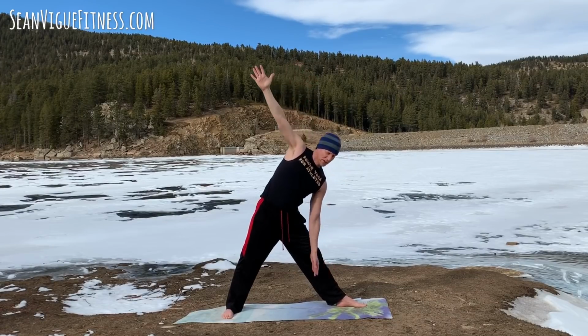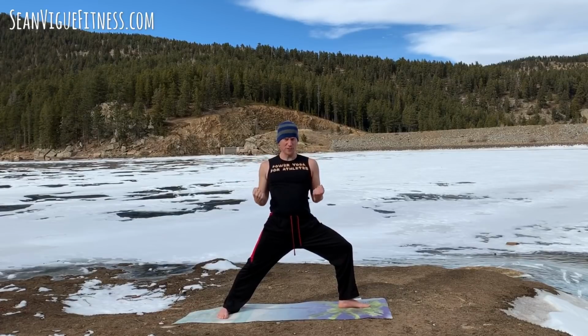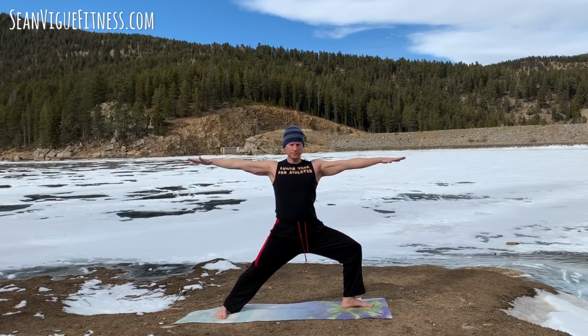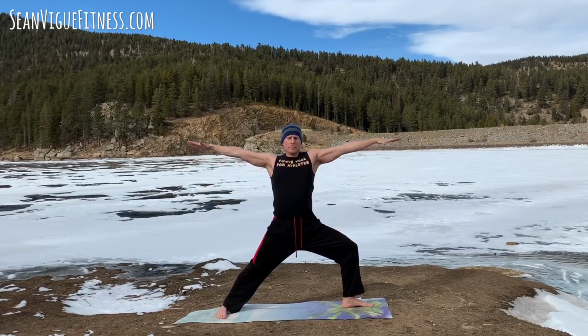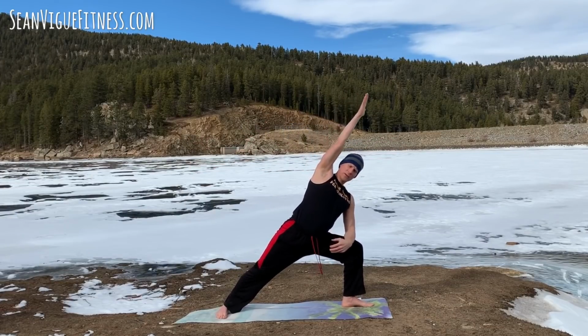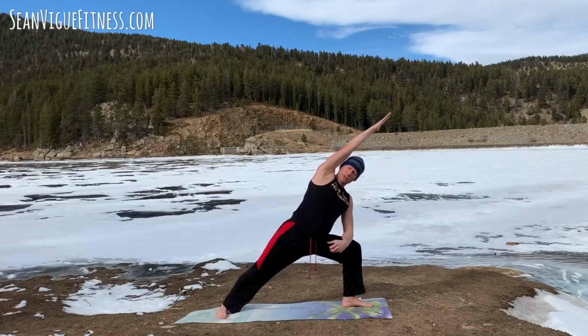Going to warrior two, bend the left leg, arms out. Shoulders right above the hips, three breaths. Good, engage the legs, get them warmed up. I assume you'll be using them quite a bit today. Okay, side angle, forearm to the leg. Extend the right arm, long stretch down the side. Press your right heel down into the center of the earth. Four breaths.